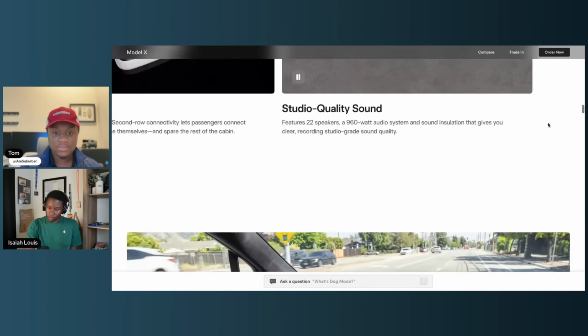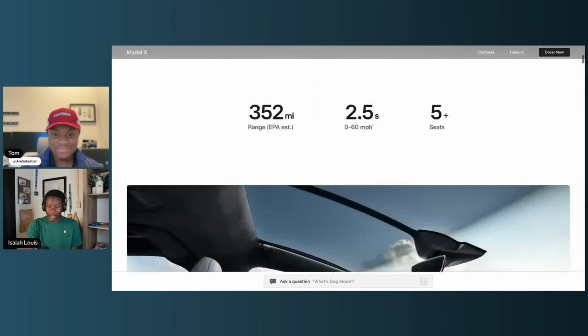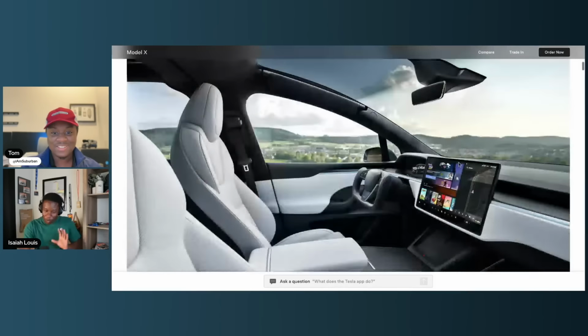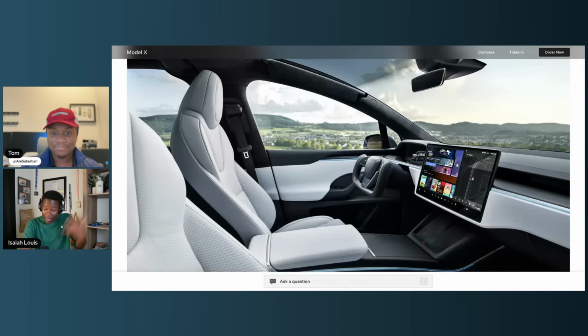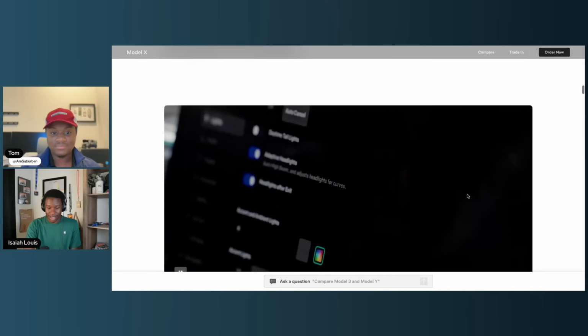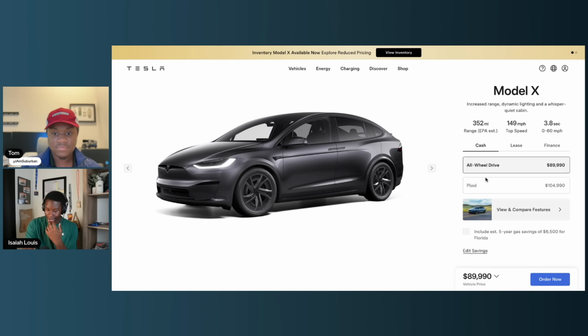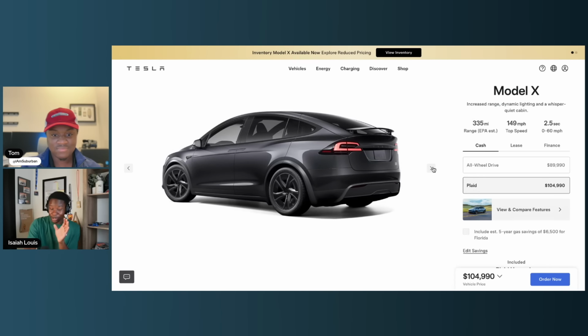Who knows? We'll have to update our Tesla models review. Yeah, get a full idea of what the Tesla lineup is like. Now we've got the updated Model S and X. But let's go into the configurator here. You see, starting at $89,990. And of course, you get the Plaid at $104,990 instead. And of course, unlike the Model S Plaid, you don't get the seats and a new bumper and a new fascia, front and rear bumper.